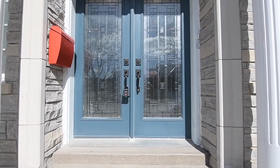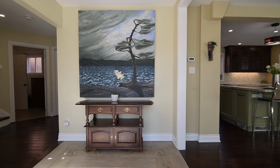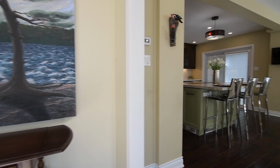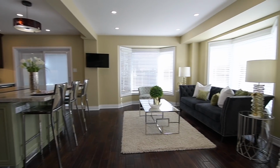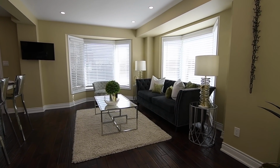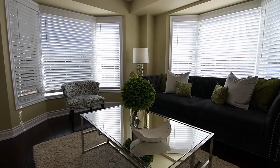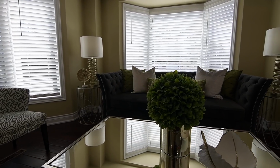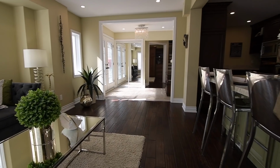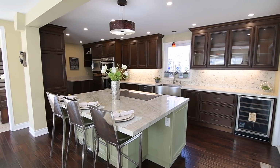Through the glass-paneled front doors is a sun-washed foyer which opens to main and mid-level living spaces, showcasing Brazilian hardwood flooring and pot lighting, as well as an incredibly warm and inviting ambiance. The living room has 2 bay windows with south and east-facing exposures for abundant natural lighting, while offering views of a side yard surrounded by wood and ornamental fencing, with both windows also having blinds for privacy as well as light control.